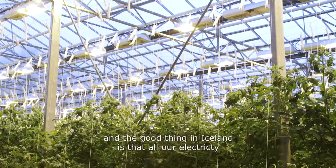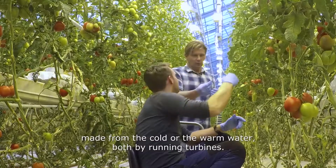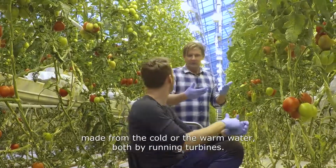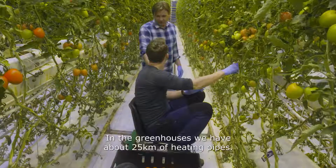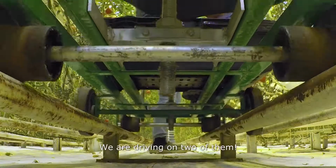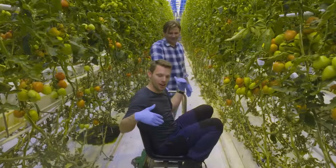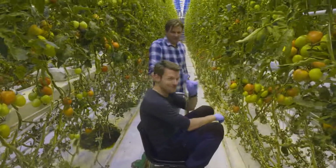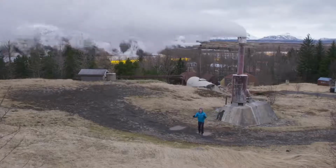And the good thing in Iceland is that all our electricity is green electricity, made from the cold water and warm water, both by running turbines. What is hot in here? What's it doing? In the greenhouses, we have about 25 kilometers of heating pipes. We are driving on 2 of them. Oh, I love that. The tomato trolley runs on some of the hot water pipes. Yep. Genius. And this is where he gets the hot water from.